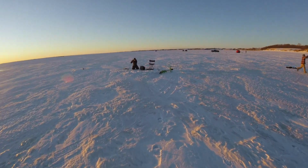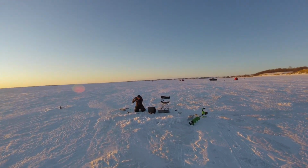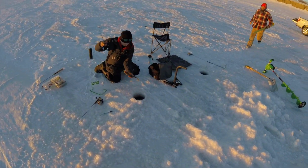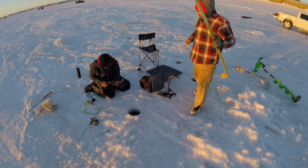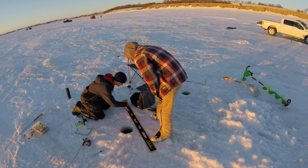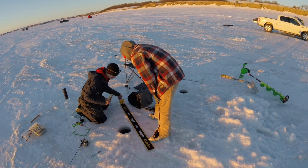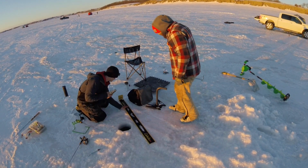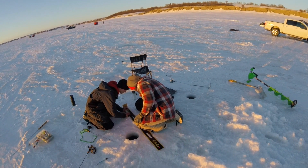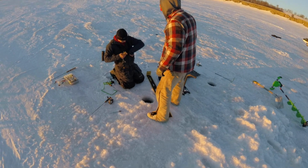Moments later, Dawson's hooked up. Walleye! Give him a quick measure. I don't think he's on anything. Nope. That's not smaller. That's totally smaller. Oh yeah, you get a 1/4 inch. There we go, nice job.